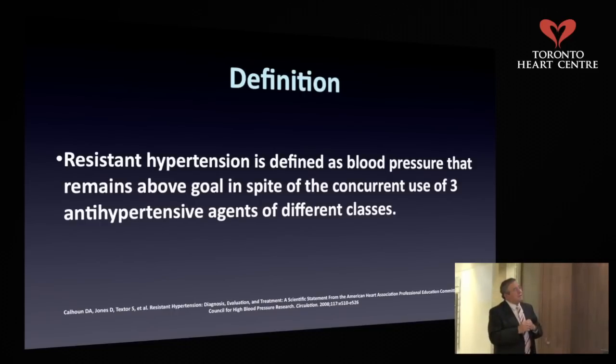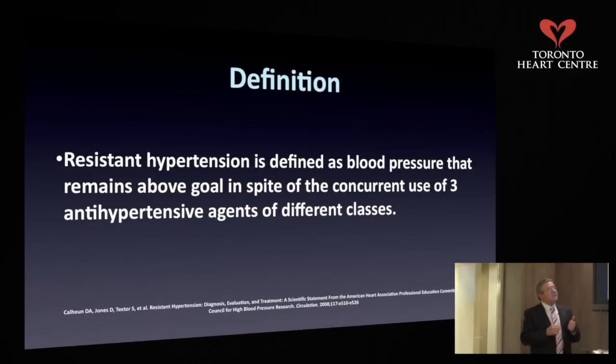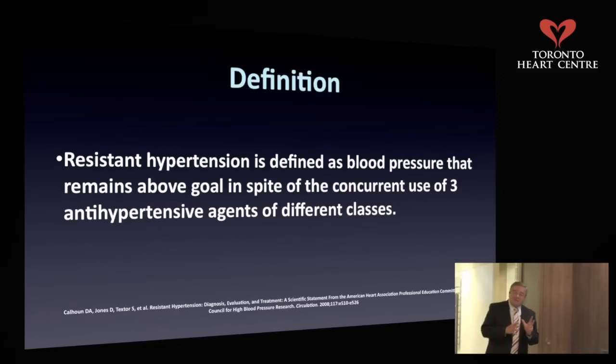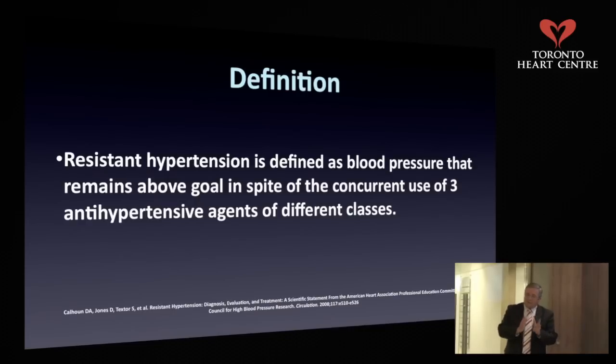This is the definition that is now accepted pretty much universally: resistant hypertension is blood pressure that remains above goal in spite of the concurrent use of 3 antihypertensive agents of different classes. So this patient, she was on a beta blocker, she was on an ACE inhibitor, and she was on a diuretic. So she would meet this definition. But as we'll see, some of those agents may not have been the most appropriate for her. And there were other contributing factors, as was very well pointed out, the use of a non-steroidal anti-inflammatory drug.